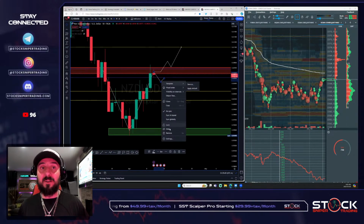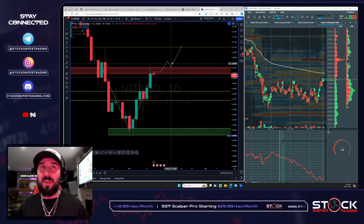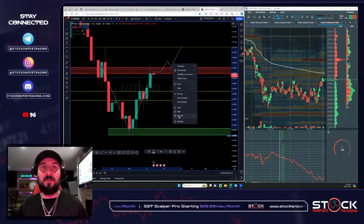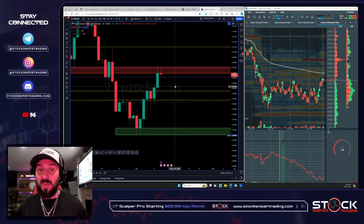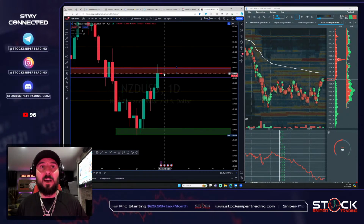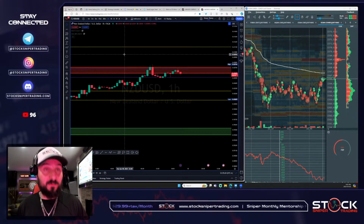So this is where it might consolidate to, and we've got red folder news coming up to consolidate it right at the neckline. So it might be very volatile, but we'll see what happens. So let's move now to the hourly, because we're 5 minutes away.